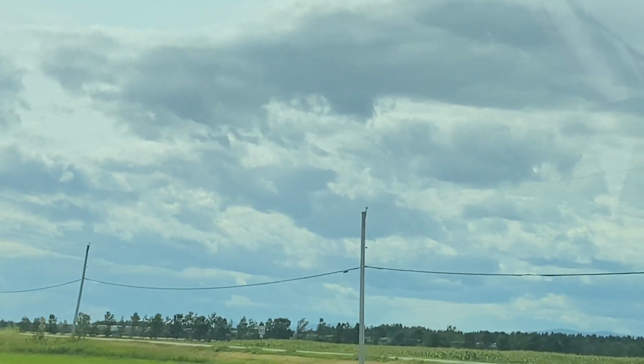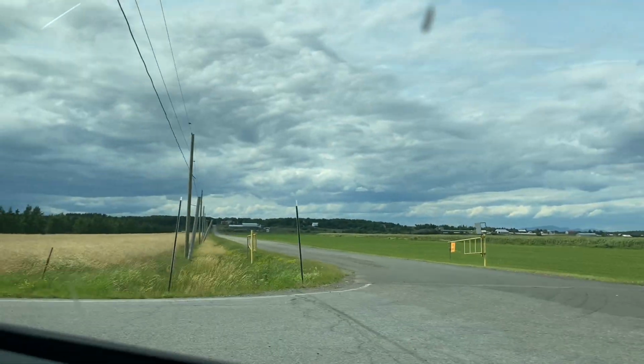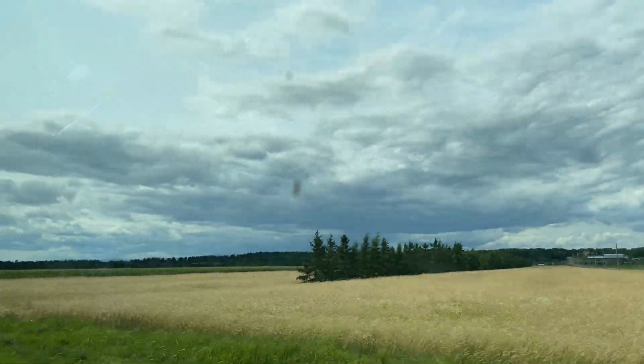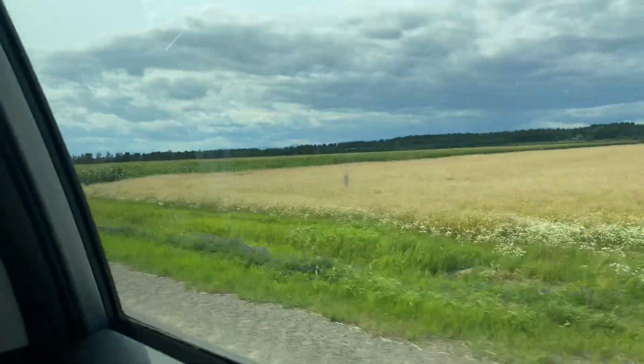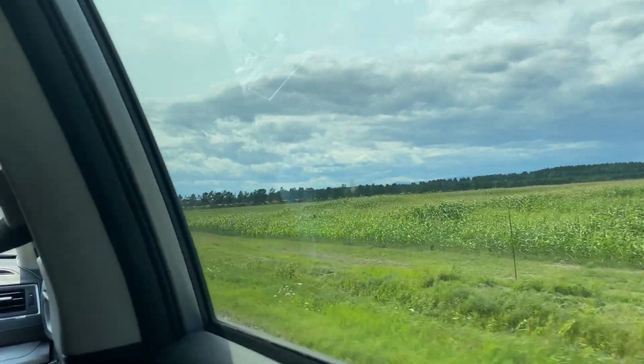Taxi on 121. So, put it to the mat stop. So yeah. There's the train behind the trees.